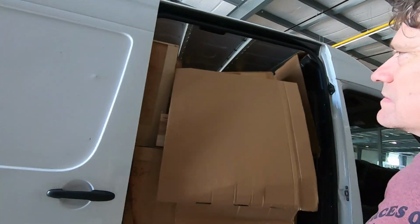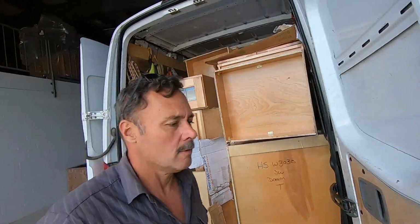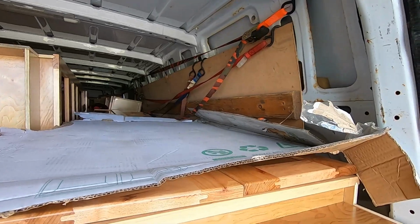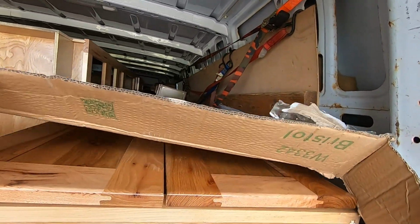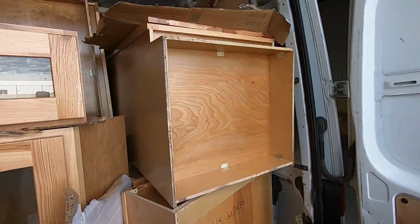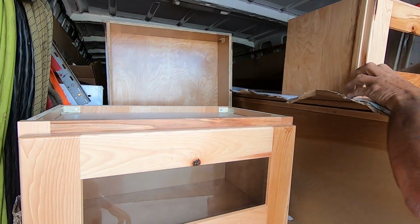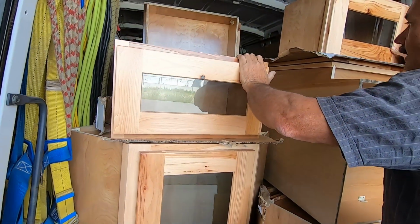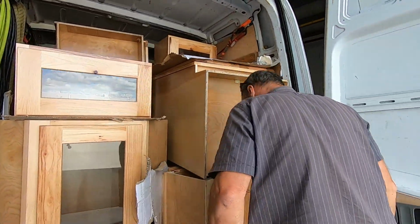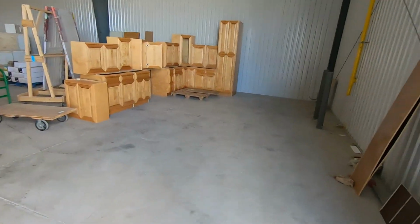Ray has done this before. I don't know if you can tell. I got kitchens. Pretty full. Yeah, looks like we can get the rest of the pieces right up here. Yeah, that's pretty full. Yeah, there we go. We got it.